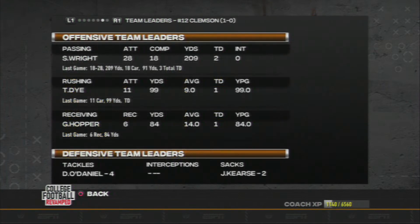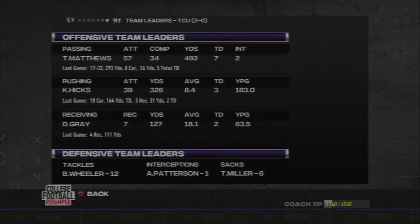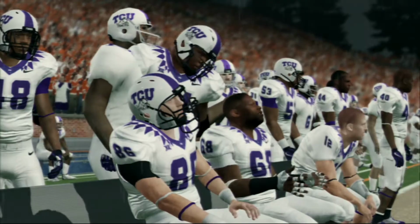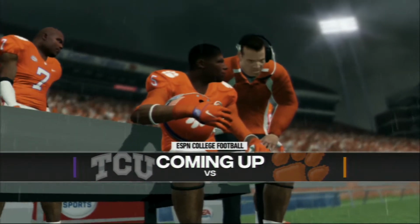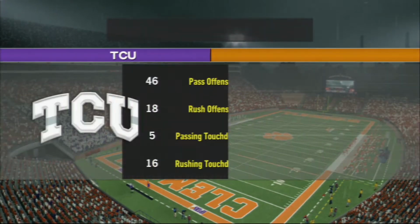It seemed like they had a good defense, but it turned out that the defense just got shredded, and Clemson for sure will be looking to do the same. Matthews, 7 touchdowns, 2 interceptions, and Hicks, 3 touchdowns, 163 yards per game through 2, so he is doing really well. Looks like he has some Heisman potential, but we'll see how that turns out as the season progresses. Clemson is at home. We are at Death Valley.